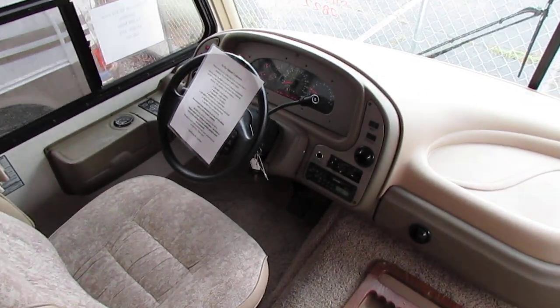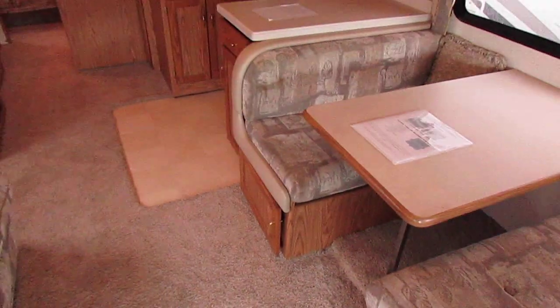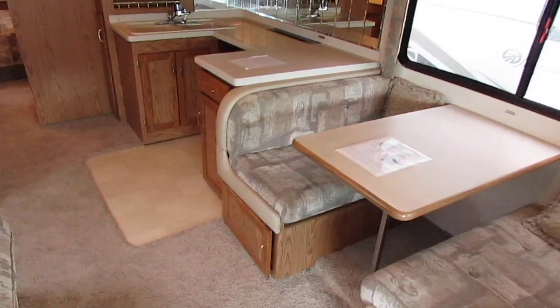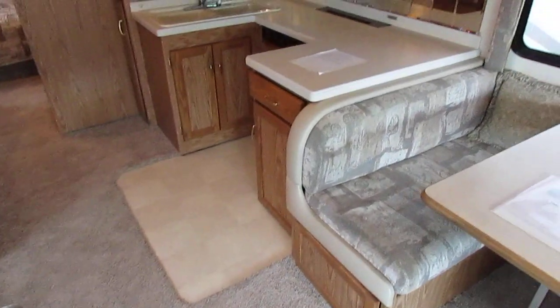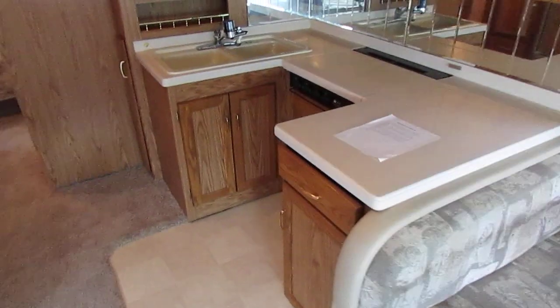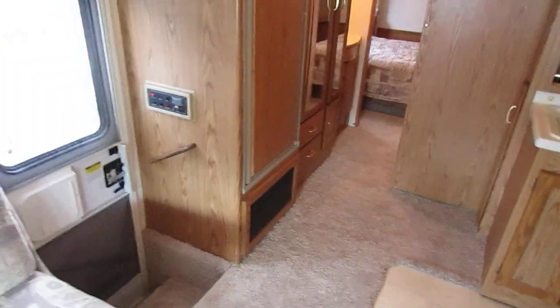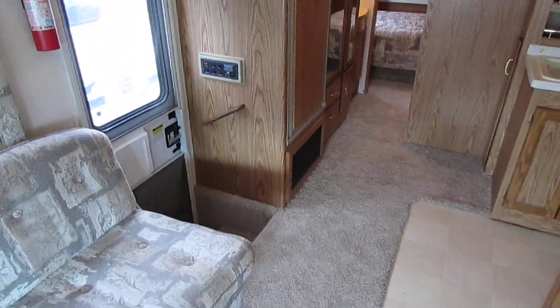I have reservations for every campground I stay at, because as many of you know that have bigger coaches, a lot of places have limited spaces for the over 33, 34-foot motorhomes. Of course, it's a good idea to have reservations no matter what size your RV is, because you never know. But you've got a lot better chance of getting a spot without a reservation with an RV like this than you would a bigger one.